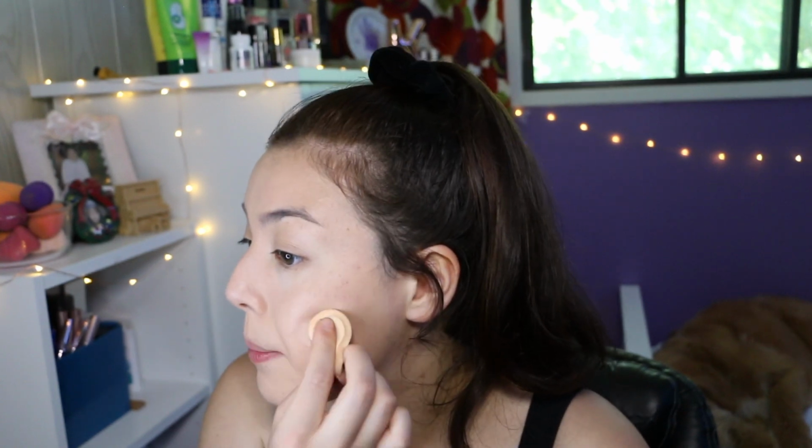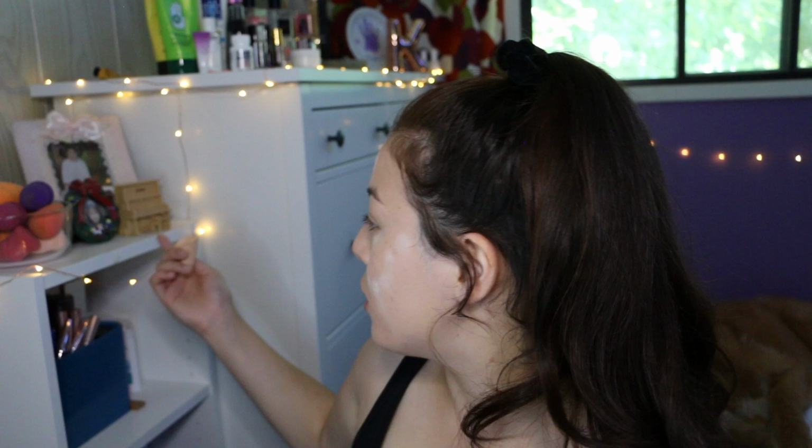Then I get my Fit Me powder. I dab under my eyes because I don't want to crease, and then I dab at my acne spots so it really holds the concealer in place. And I use the sponge it comes with, and if you have a beauty blender, then you can use the beauty blender. As you can see, I have a ton of beauty blenders and a ton of brushes.